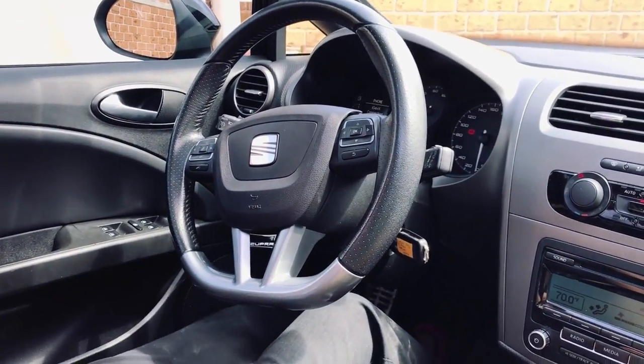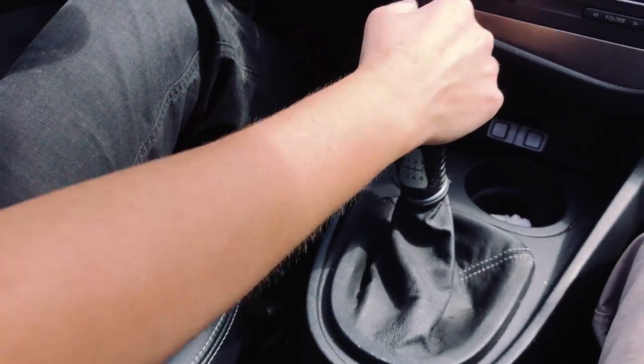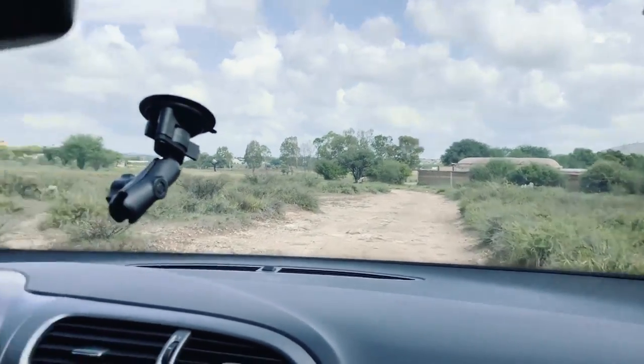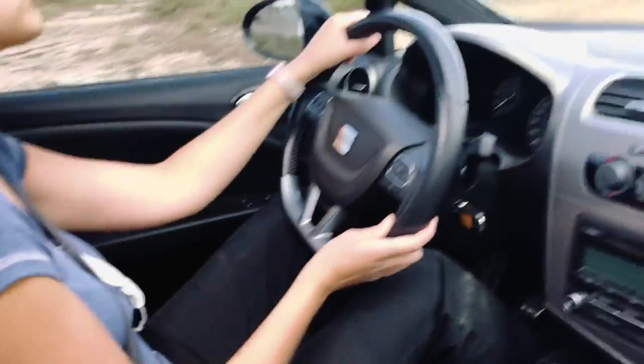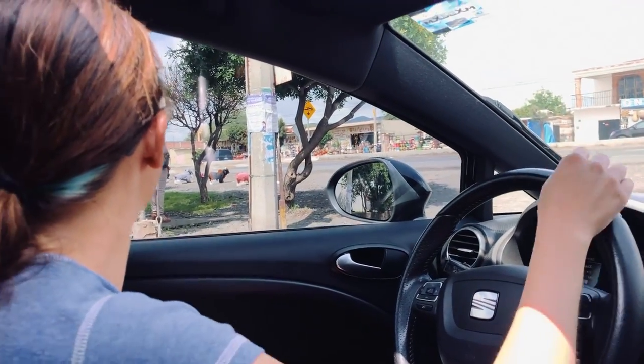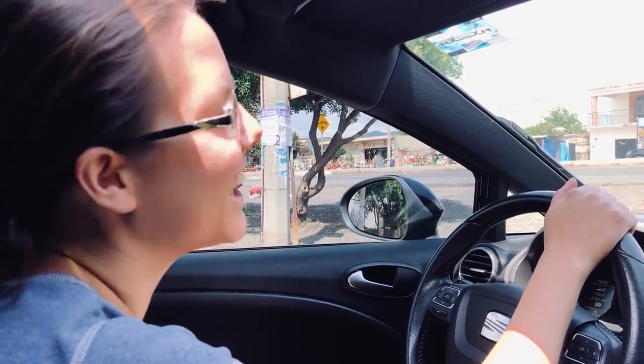So Sandra claims that she can drive a clutch better than me. I'm thinking that's highly improbable. Test it out on dirt roads. See how the Cupra off-roads. Very slow. So nothing scrapes, nothing hits hard. I don't want to die today. Go ahead.